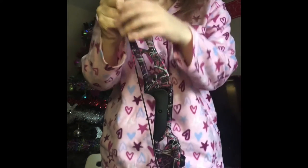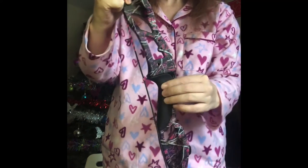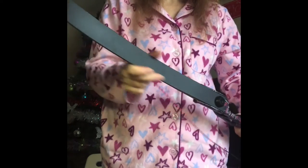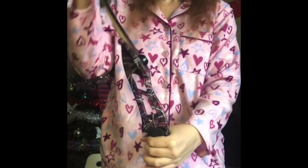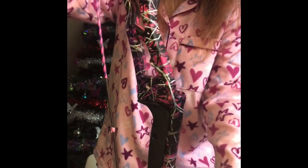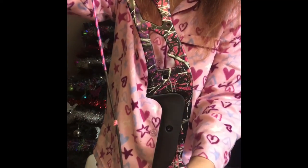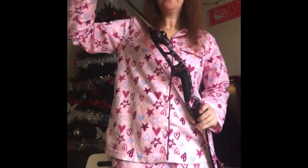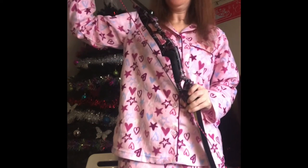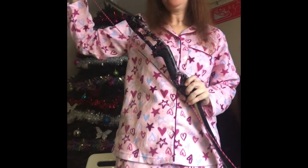And it's just this. So this is the riser. So it's all metal. And then this is rubber, the handle. And then these are the limbs. And it's a pink camo. So that's the last one that I got. And this is my favorite one of all my presents. And yeah, I've already used it and I really love it.